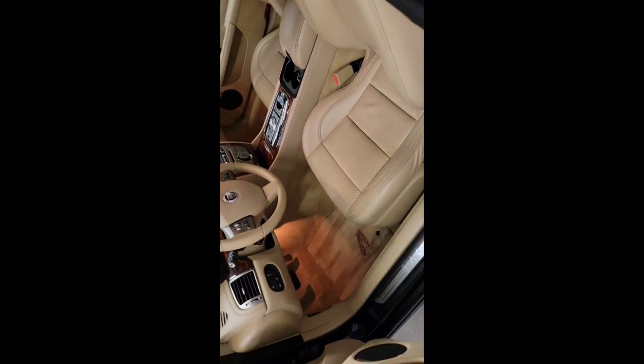You got this little protective shield here. Blocks out any of the sun getting in the trunk. Keeps that all hidden, as you can see. All right, let's go ahead and do an engine startup.